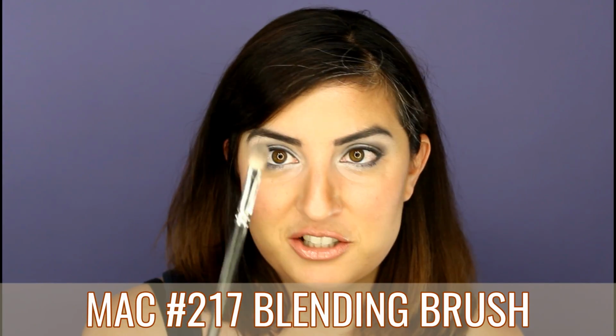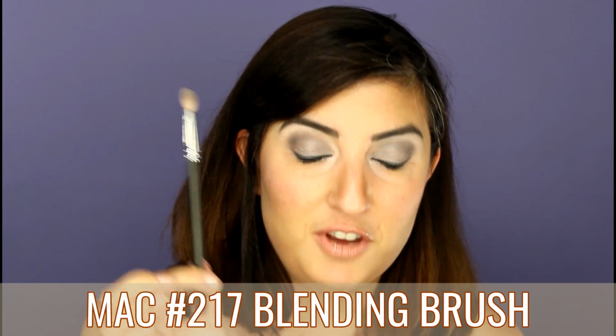Then the next brush I would usually use for my eyes would be my 217 blending brush. I love this brush. This is one of my top 2 favorite makeup brushes of all time. I would use this for a medium color shadow like this gray to apply here in the creases of my eye, and also for a darker, deeper shadow. In this case, I was using a MAC Carbon to apply here in the corners to smoke that out or deepen the shadow.